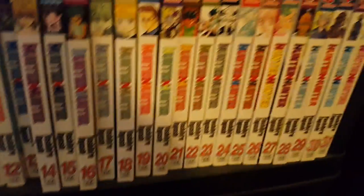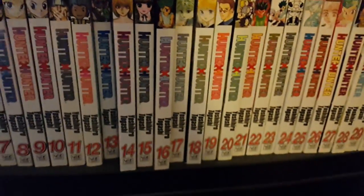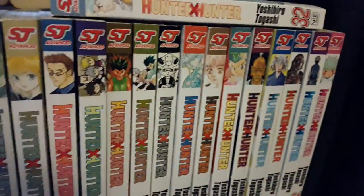But we also have Hunter x Hunter Volumes 1 to 32. This is one of my favourite series of all time, Hunter x Hunter, absolutely adore it. Don't really care if the art goes bad sometimes, but, yeah, Hunter x Hunter is absolutely incredible. Hopefully Togashi will put out more chapters. Oh, who am I kidding? Of course he won't. But yeah, Hunter x Hunter. That's all this shelf is.